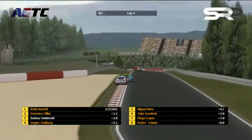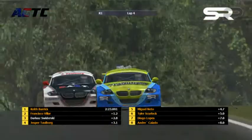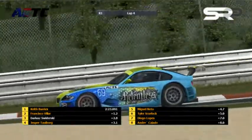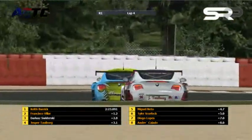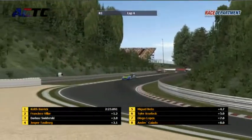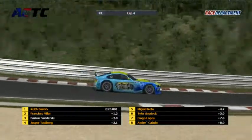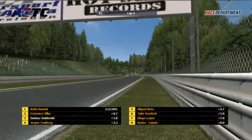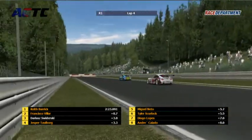Jesper again gets a great run through on the exit down towards the downhill hairpin. Can he make any move? He can't quite make a move as Darius goes as deep on the brakes as he dares, I think, there. Goes slightly offline, but manages to keep it all pretty tidy. But they're losing time to the front two. Gap is now 2.8 seconds, 3 seconds to Torborg. Swiderski again sideways. Now onto the straight down towards Puon.